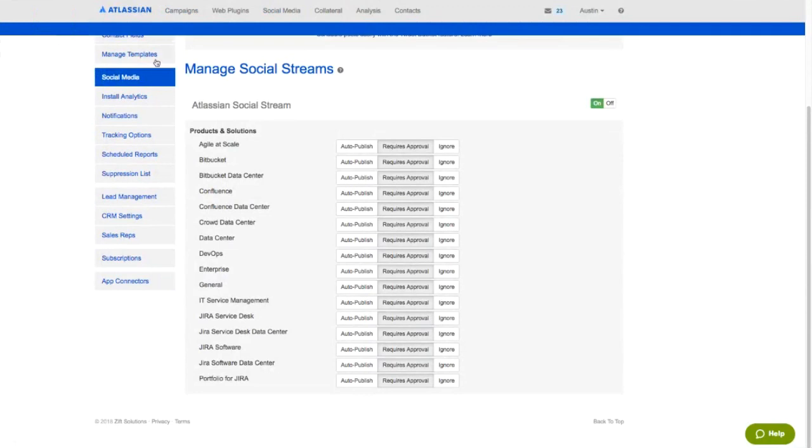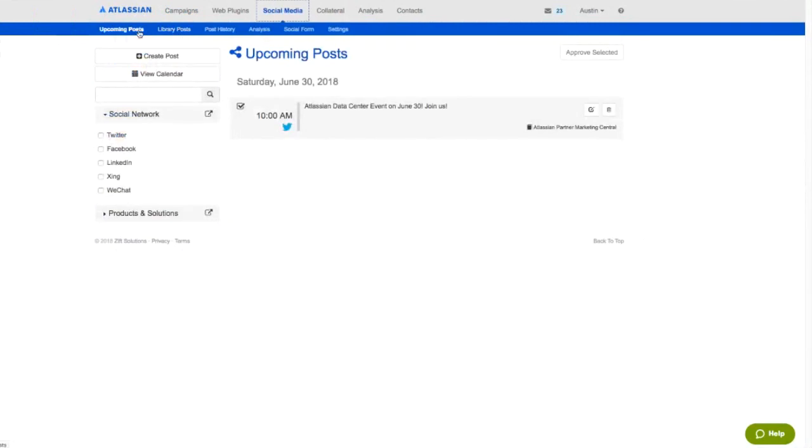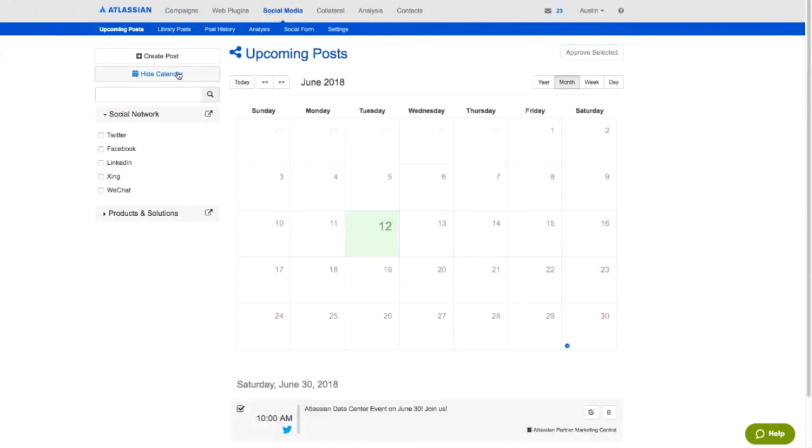Now I'll click on Upcoming Posts. This shows all upcoming posts for the streams you have set up. You can create your own posts from this platform as well and schedule it to go out on a particular day and time. There's also a helpful calendar view that shows you what posts you have going out and on what days.